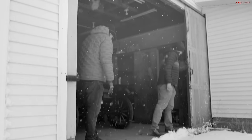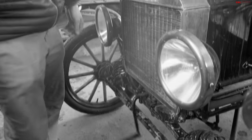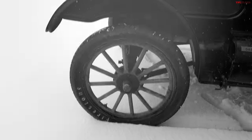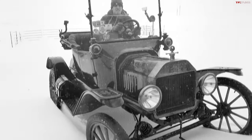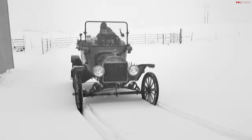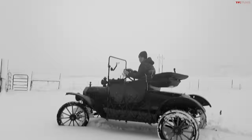Well, the good news is we got about, what would you say, 12 inches of ground clearance? Maybe even more than that, Dad. Something like 14. Whoa, it's cold out there today. Oh, first time, Tommy. Here we go! A little bit of history in the making. Oh, this is awesome, Dad! There we go! Look at the speed!